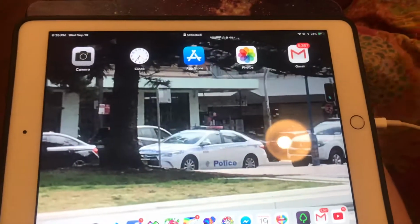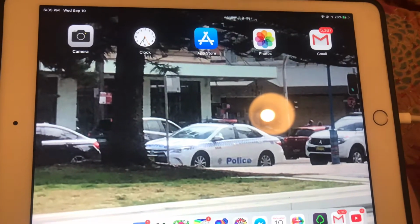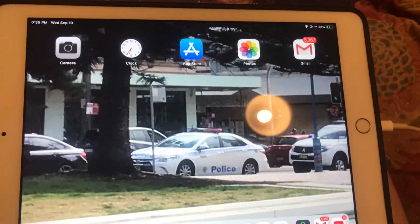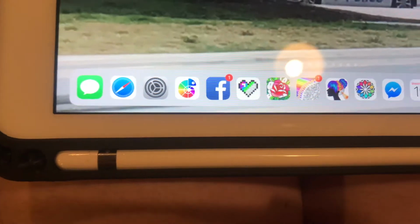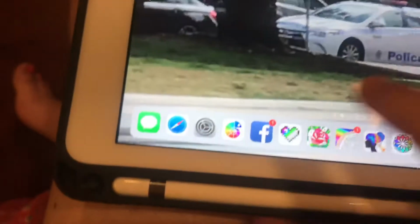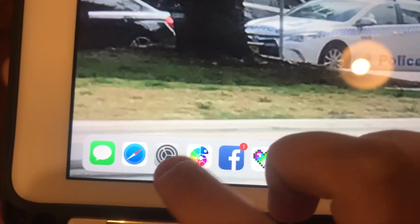I unlock my iPad since it has Touch ID. Then my home screen, I have camera, clock, App Store, Photos, Gmail. From a dock, I've no idea what those apps are called. Because I don't have names. They used to have naming, but Apple got rid of it. So I have to open them one by one. That's Messages, Safari, Settings. I have to have a look what that's called.